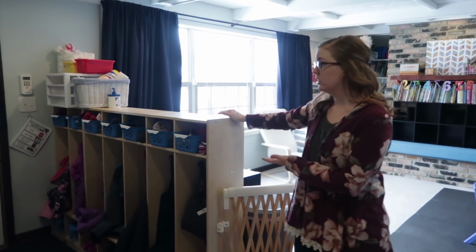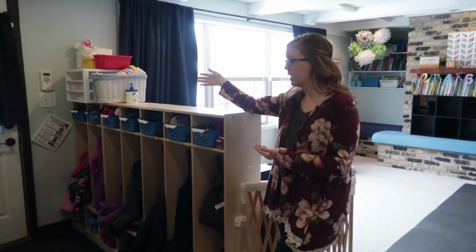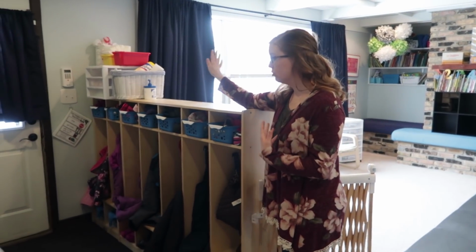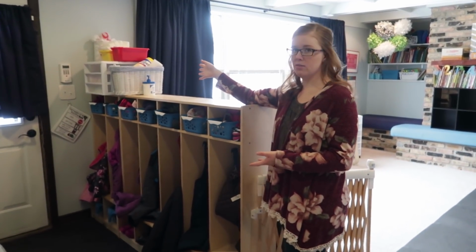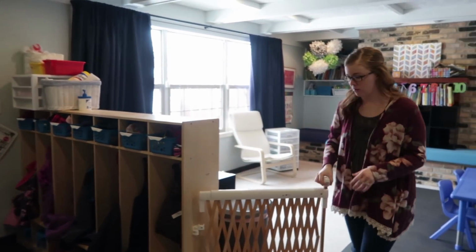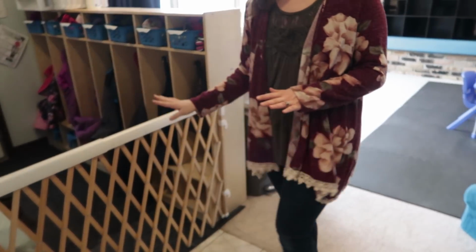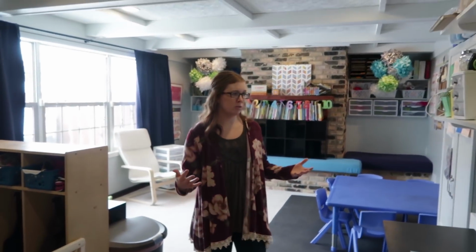Over here is where families enter. It's our back door. It's where we come in and go from our house, and that's where we keep all our shoes, the kids' coats, all that kind of stuff in our little locker system. We've got information over here and a bench, and then we've got our gate here to close it all off, and I have a whole bunch of videos on this space if you want more information.